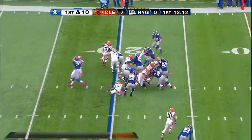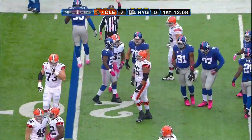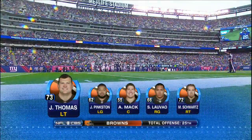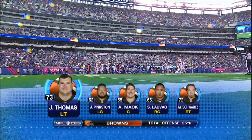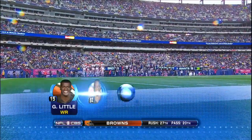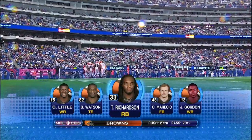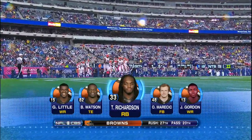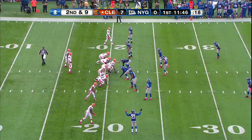Trent Richardson again, this time held to a single yard. Jason Pierre-Paul with the tackle. The offensive line has rookie Mitchell Schwartz at right tackle, 5-time Pro Bowler Joe Thomas at left tackle up front, and the backs and the receivers, and we're getting a look at one of the exciting rookies in the NFL, Trent Richardson. 5 touchdowns now in this, his 5th NFL game. 2nd and 9.